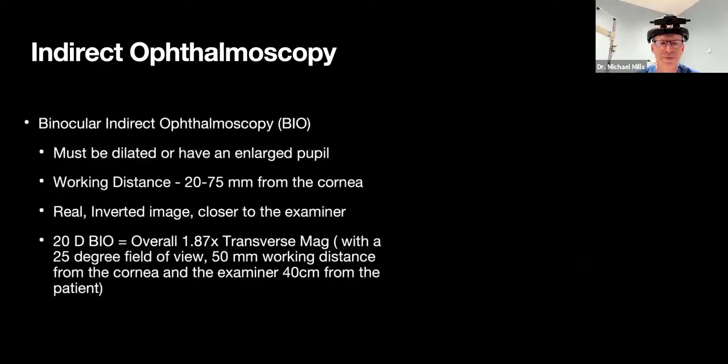Next, please. So binocular indirect ophthalmoscopy, again, the patient must be dilated, have an enlarged pupil, working distance typically 20 to 75 millimeters from the cornea, a real and inverted image, and the image is actually closer to the examiner. So with a 25 degree field of view, you have a 50 millimeter approximate working distance with a 20 diopter lens, and the examiner is about 40 centimeters away. So it allows us to keep back if we need to be in a circumstance where there's concern with contagion. Next slide, please.